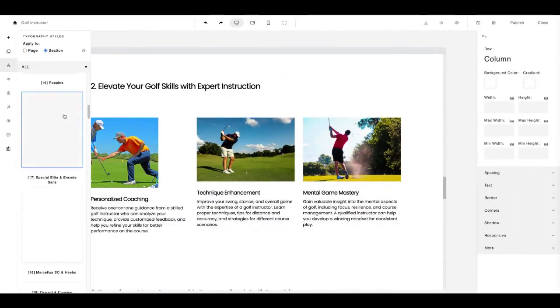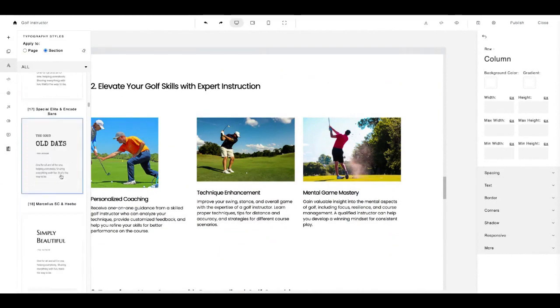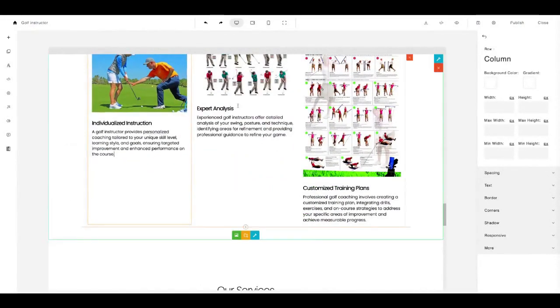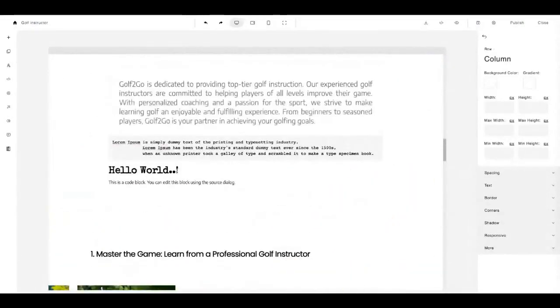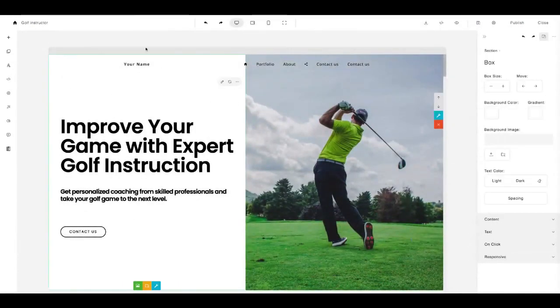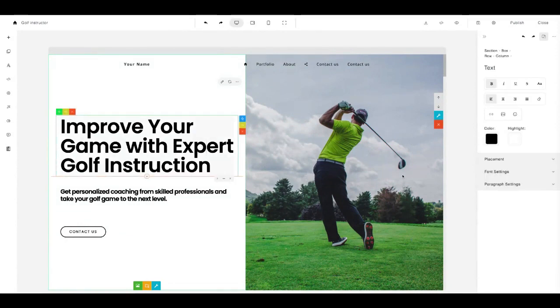So the typography, look at all these typographies. If you want to change your page here to different kinds of font types, you can simply click on this and everything will change on the page automatically. Look at this. Now it changed to this type of font. And you can do that for a section, or you can do that for a whole page. So it's very advanced. You can also animate each object specifically.